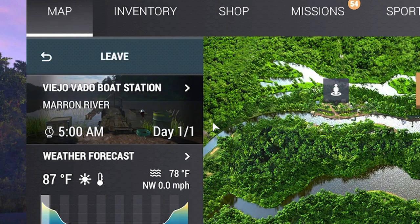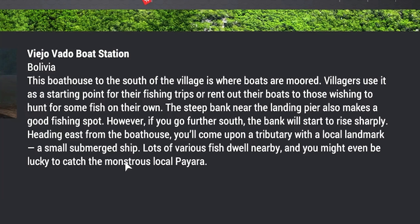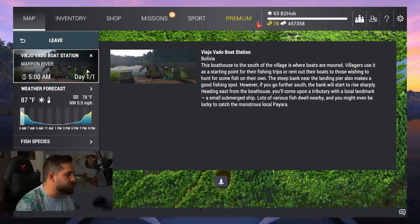Here's the actual boat place, the boat dock. Monstrous local piara. And we do know that the piara is a great fish to be catching, so we might go after those as well.